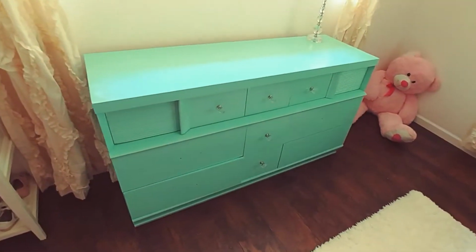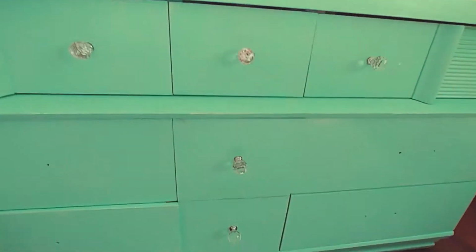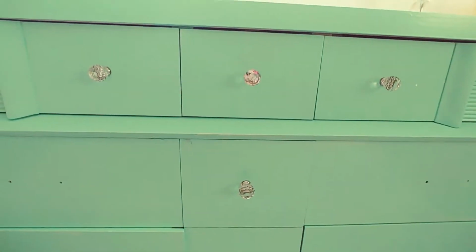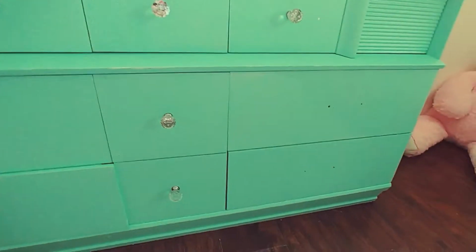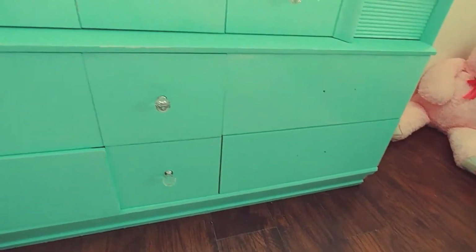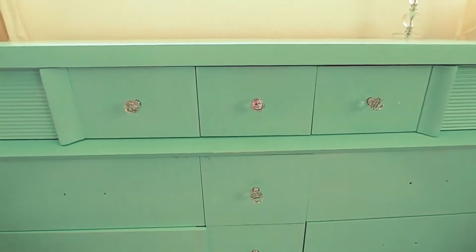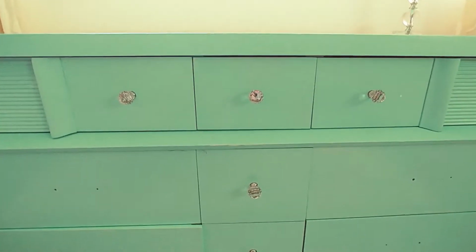So this dresser, the knobs I reused from another dresser that I had. I still have to replace the handles if I can find one that kind of matches for a good price. The paint is not as green as it looks in the video.